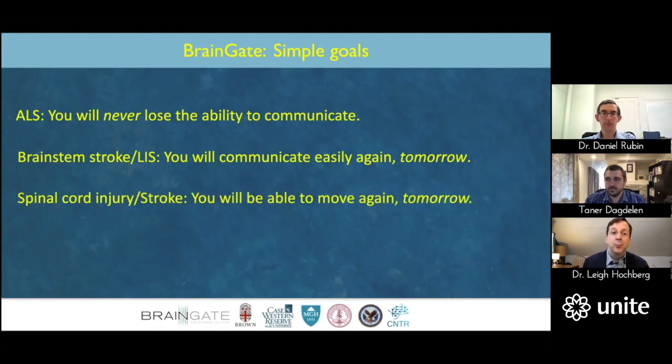And for people with spinal cord injury or other types of stroke, I want to be able to assure them that they'll be able to move easily in a dexterous manner with their hands, for example, again, not in a while, but tomorrow. We haven't gotten there yet, but I believe that through the types of brain-computer interfaces, one of which I'll tell you about in some detail today, we as a research and a clinical research community are well on our way to achieving those goals.